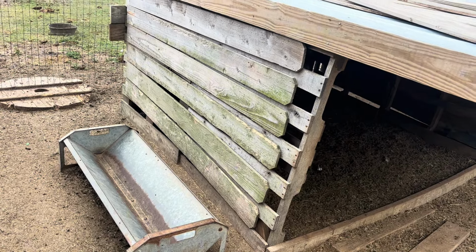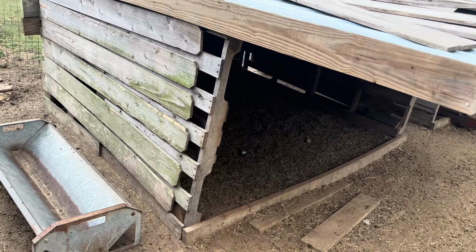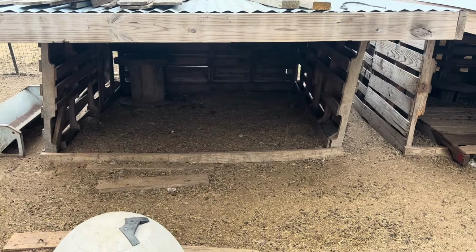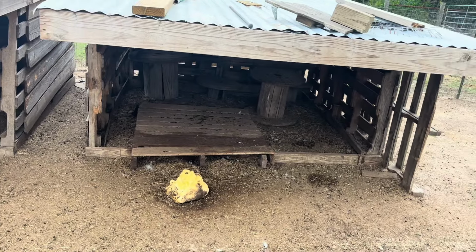When it got really cold, I had some old fence boards and I just screwed them up to stop the wind from blowing in. So I screwed them on there to close the gap up. Whenever there's a hurricane coming, I may close up some of the front just to stop the wind from blowing in. So we have 2 of those, and I can move them around with a tractor.